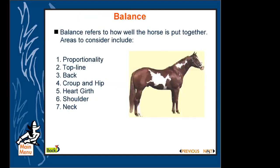The most important component of conformation is a horse's balance, but it can also be the most difficult to determine. Balance refers to how well the horse is put together and is evaluated from the side view. Areas that should be considered when evaluating balance include proportionality, top line, back, croup and hip, heart girth, shoulder, and neck.